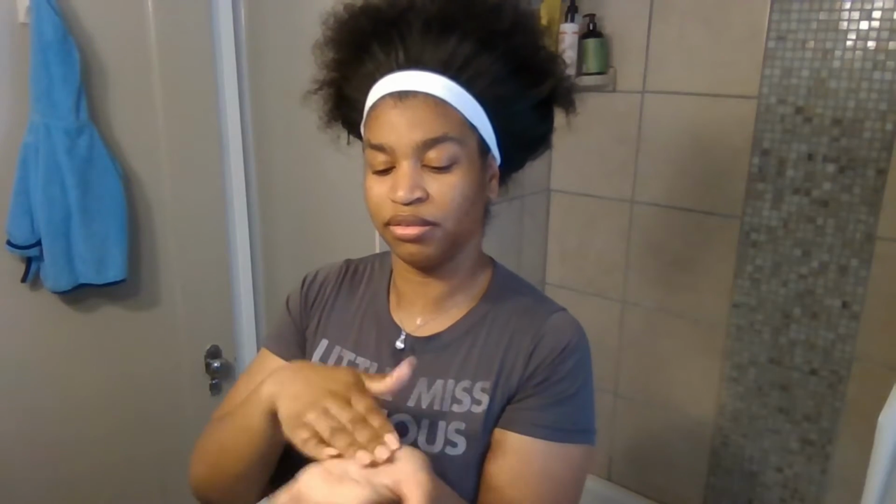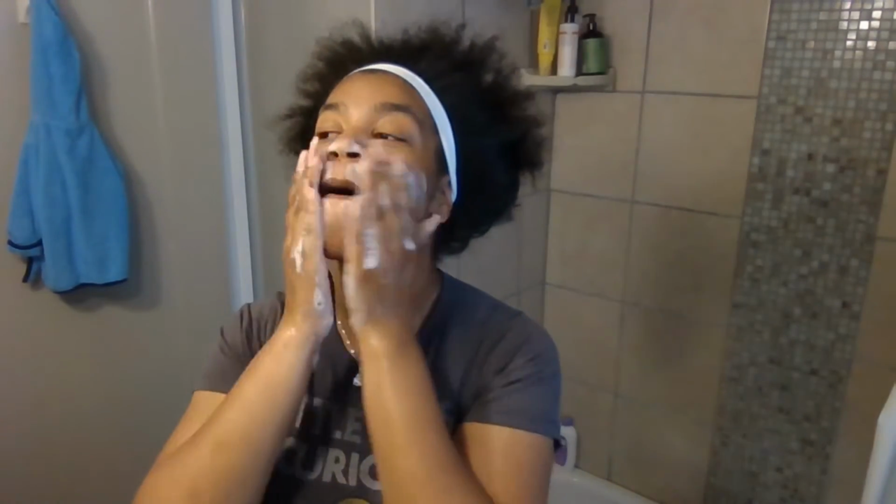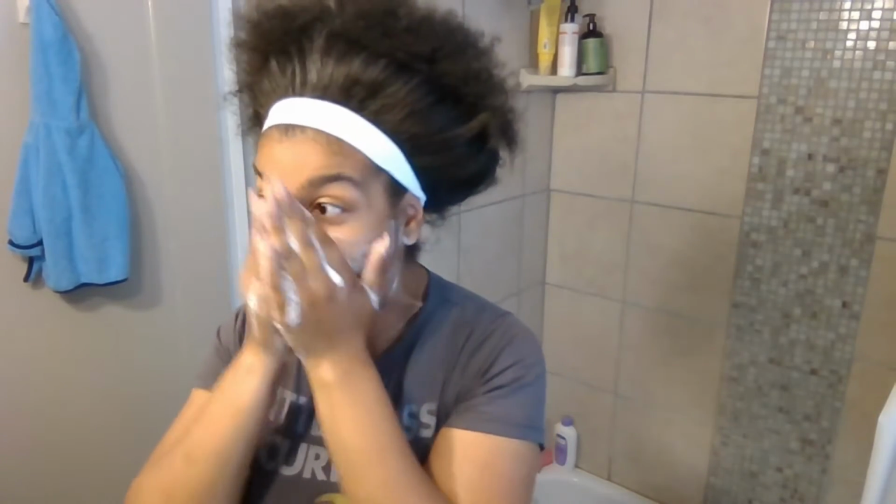I like to have the consistency pretty sudsy, but if it's your first time trying these products, I would say work with them for a while. I first started using Fenty Skin. As you can see right here, got a good lather, suds is flowing, so I like to get it at that consistency before I apply it on my face.